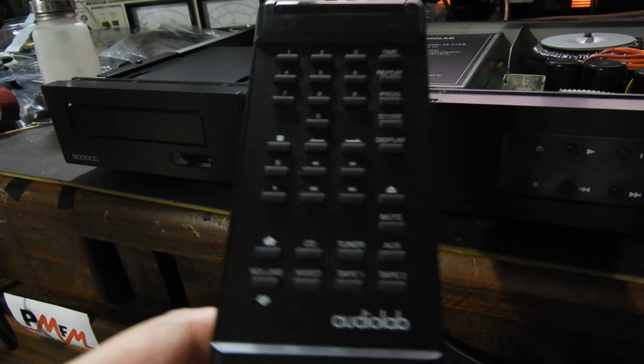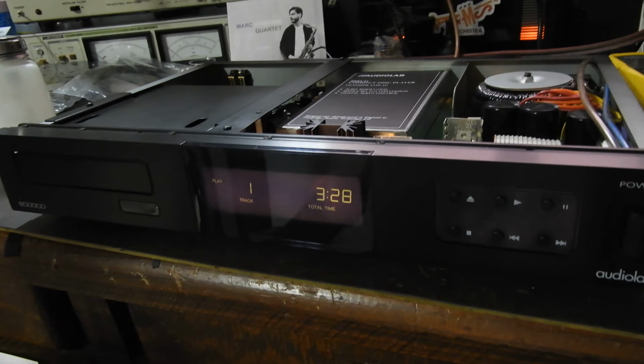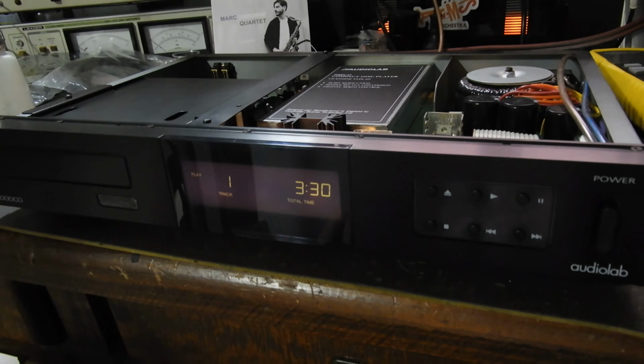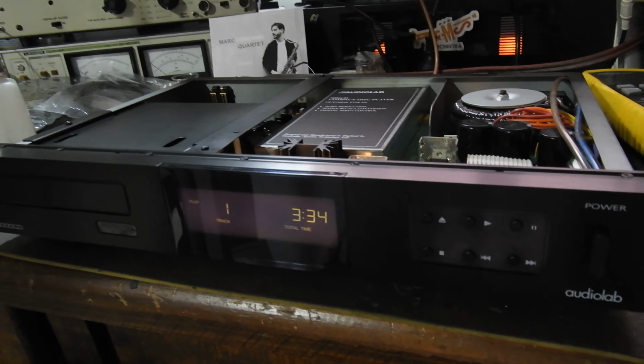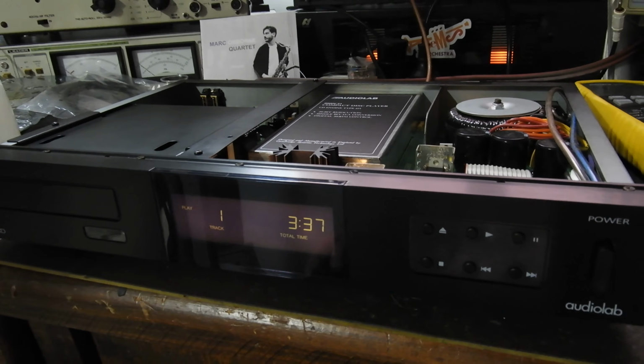That remote I have from 8000 S amp, so it's almost a pair, but the amp is sadly silver one, so it cannot be really sold as a combo.